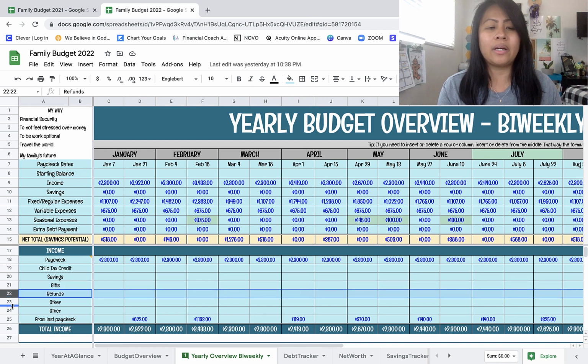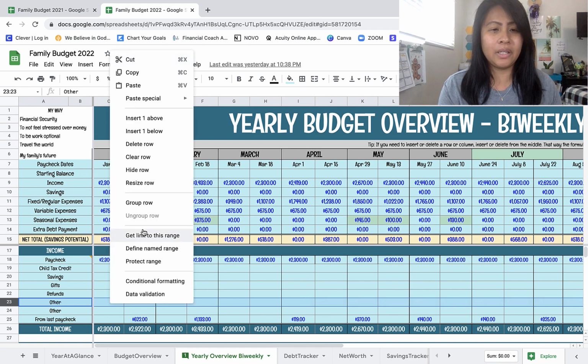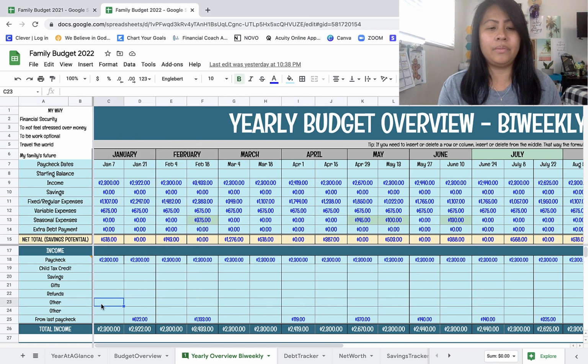Refunds, it's really rare, but there's sometimes where we do get a refund back, and just want to make sure we include that. And I made space for other, because sometimes we'll receive income from like an SDI payment. Since my husband's not at work right now, that's what it's going to fall under, and I'll just change it, or I will just make a comment here or something, and that's what I'll put.